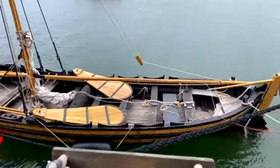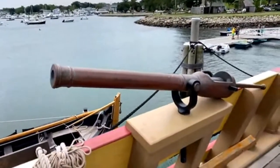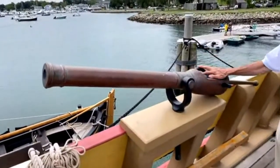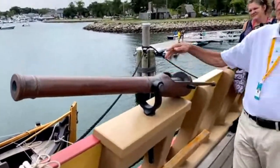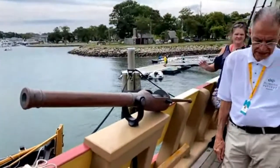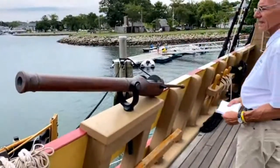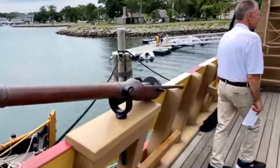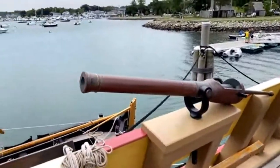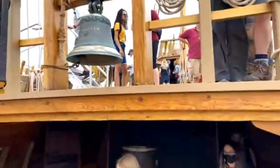These are called murderers. Since this is a cargo ship, they would have used this if any of the pirates were trying to board. Okay. Loaded with nails and glass to kind of catch them as they were trying to get on board the ship. Wow. We have one outside. They had to have some protection. That's where I was going. Yeah, that's pretty cool right there.